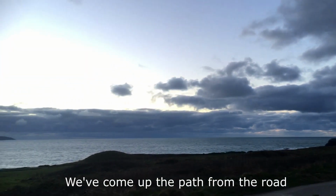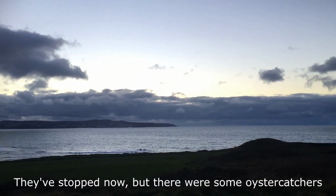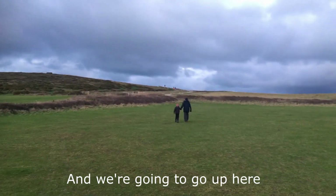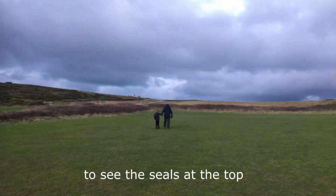So we've come up the path from the road. They've stopped now, but there were some oyster catchers. They were singing. I love their song. And we're going to go up here, across the field, to see the seals at the top.